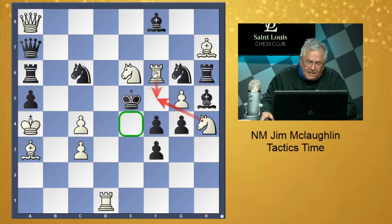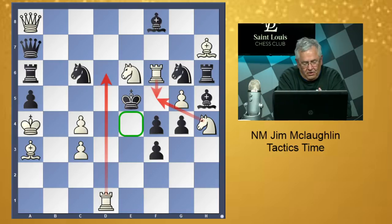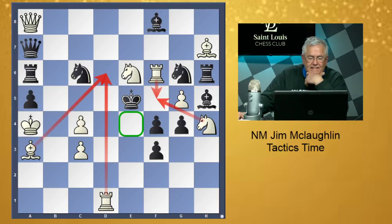But the fact that the rook and the knight cover that square means we could move the rook or the knight, and the other piece still covers the square. So we do that with the other squares. The white rook on d1 covers that whole file. Now, that white rook and the white bishop on a3, they both cover the same square on d6. Well, bishop to d6 is a possible checkmate if the black bishop moves off the diagonal.